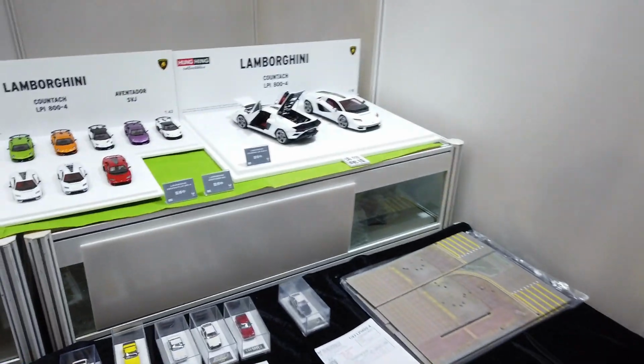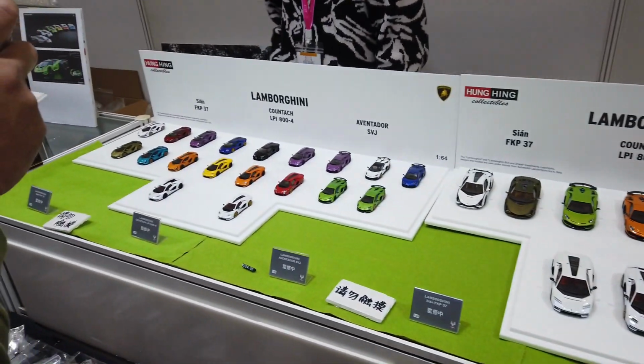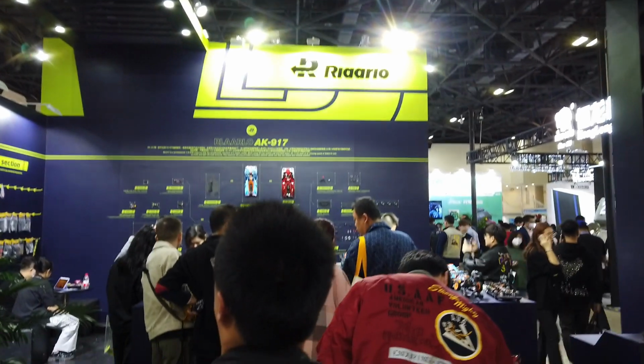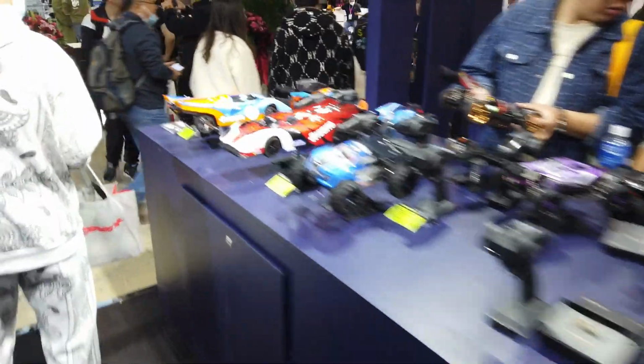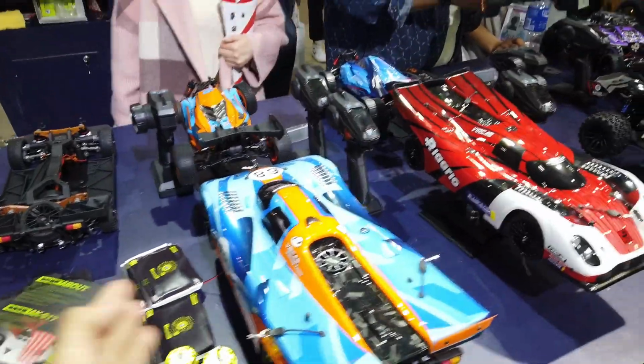So Rallo is here as well. I was told that they're already in the market for 2-3 years, and Rallo is a new brand name that you just started using last year. So I think you have seen the 917 over here, the high-speed cars. There's multiple specs.